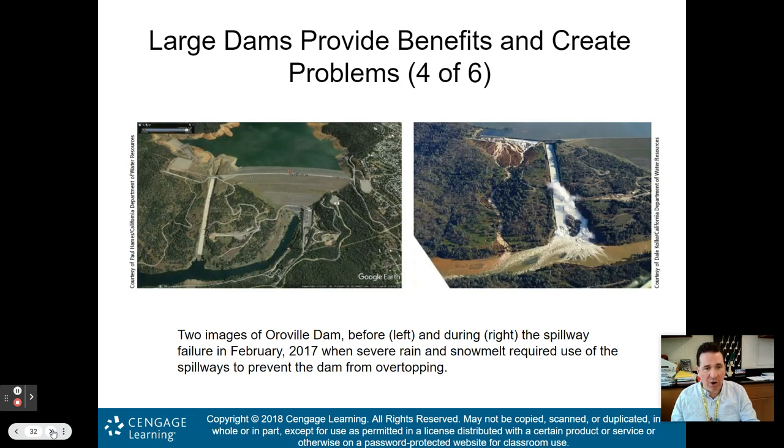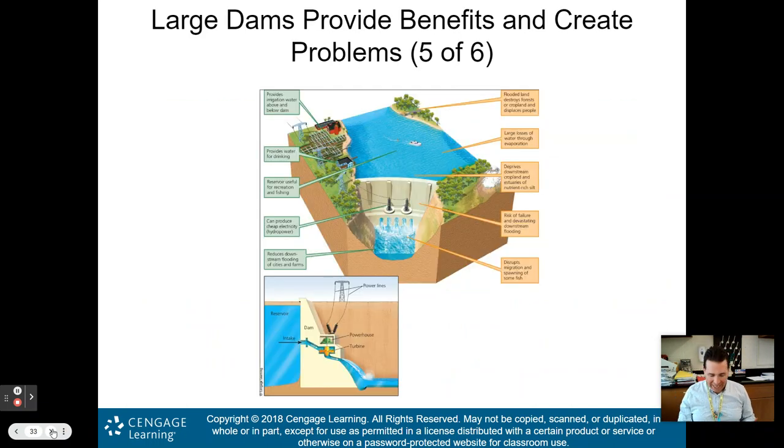Here are two images of that Oroville Dam, left before and then right, the spillway failure in February 2017. Severe rain and snowmelt required the use of spillways to prevent the dam from overtopping. So it almost overspilled. They created this spillway, again, released the water to kind of help it a little bit. But again, these are just some of the issues that we can have with dams.